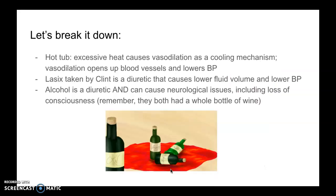So let's break it down. I wanted to take all of these factors and treat them individually to figure out what may have happened. Let's first talk about the hot tub. So we know the hot tub is hot. This hot tub was hotter than typically is recommended, and so excessive heat causes many different cooling mechanisms to occur. We've talked about sweat, we've talked about the role of hair follicles and things like that, but inside the body, vasodilation occurs. The blood vessels expand and they get closer to the surface to release some of that heat. And so we would expect the blood pressure to be a bit lower in that context.